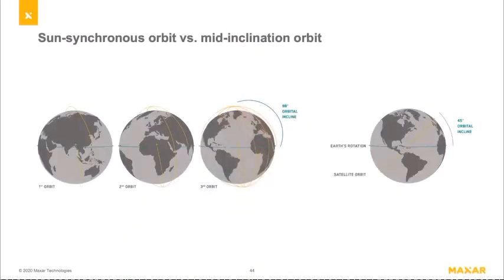So Legion is in a mix of sun-synchronous and mid-inclination orbits. Sun-synchronous orbits, think of them as going over the pole, and they're seeing a point on the Earth at the same time every day. Mid-inclination orbits are not in that sun-synchronous orbit. Instead, they're at an angle, and so they are able to see a point on the Earth at different times in the day, because instead of being locked to a single time, the orbit will phase relative to local time.